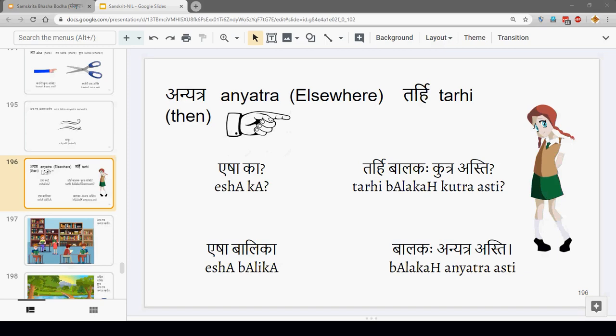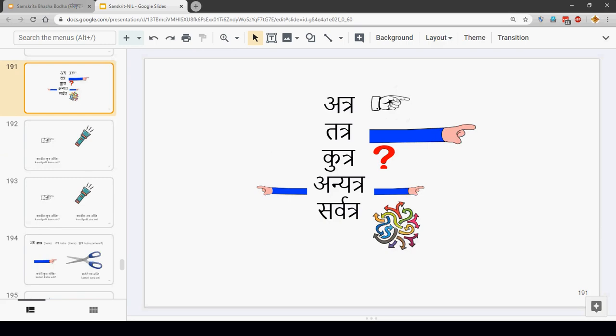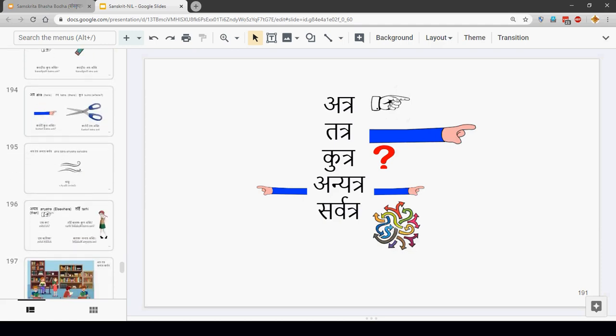Okay, so this one. Elsewhere. Balakaha anyatra asti. Because we don't see the boy here, the answer could be Balakaha anyatra asti, somewhere else, elsewhere, not here. So this way we can use atra, kutra, tatra, anyatra, sarvatra with the different words.